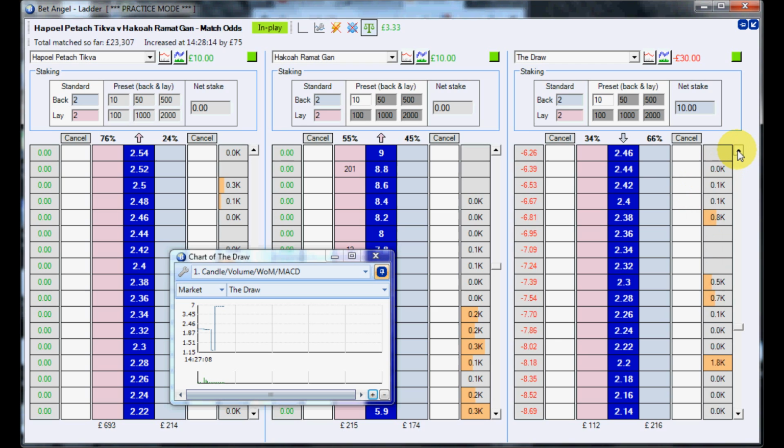We're back in play. Let's see where the draw's gone up to then. Remember, we got in at about 4. It's gone way up, way up, way up, above 6.